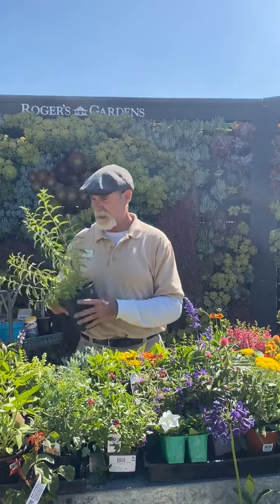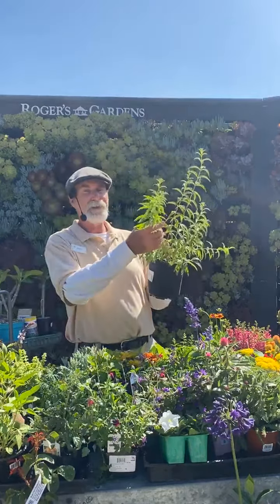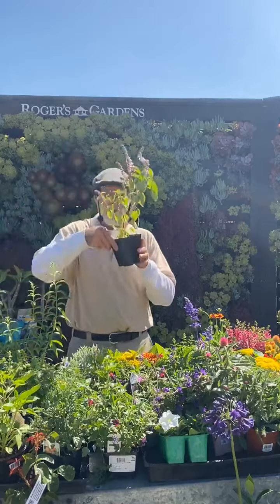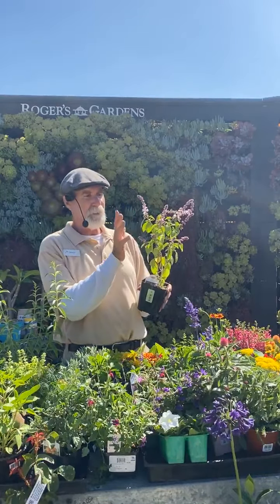Another herb that I really like, even though it can get big, is your lemon verbena. I love putting this in green tea. So lemon verbena is coming in. That's a good one. And I always talk about this because it's one of my favorite herbs. We use it for the bees. The bees love this for the pollen.